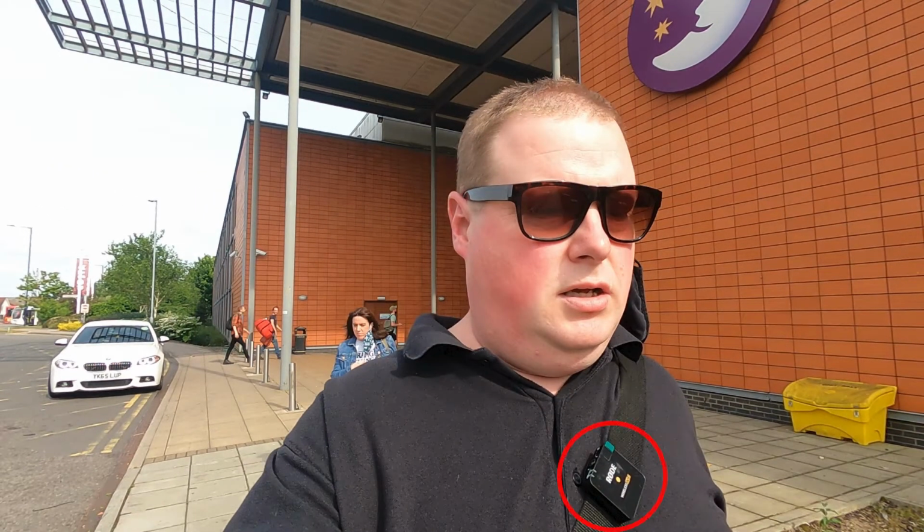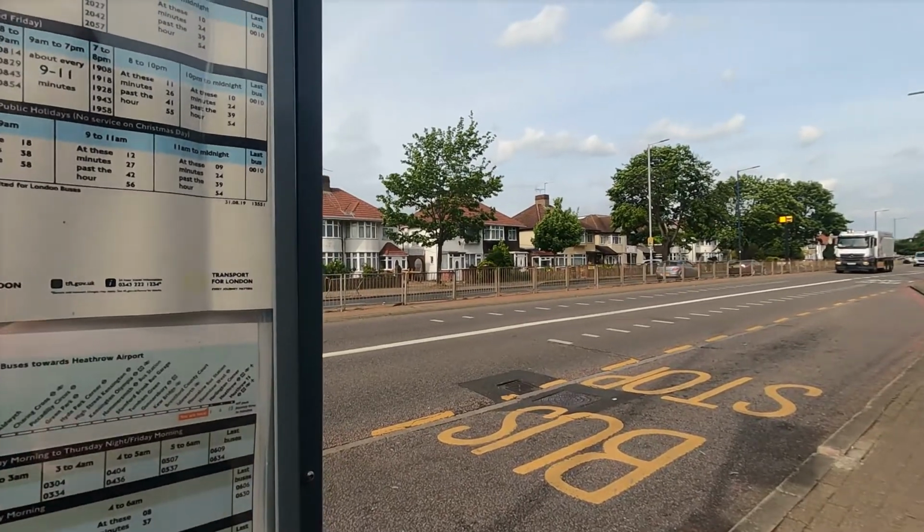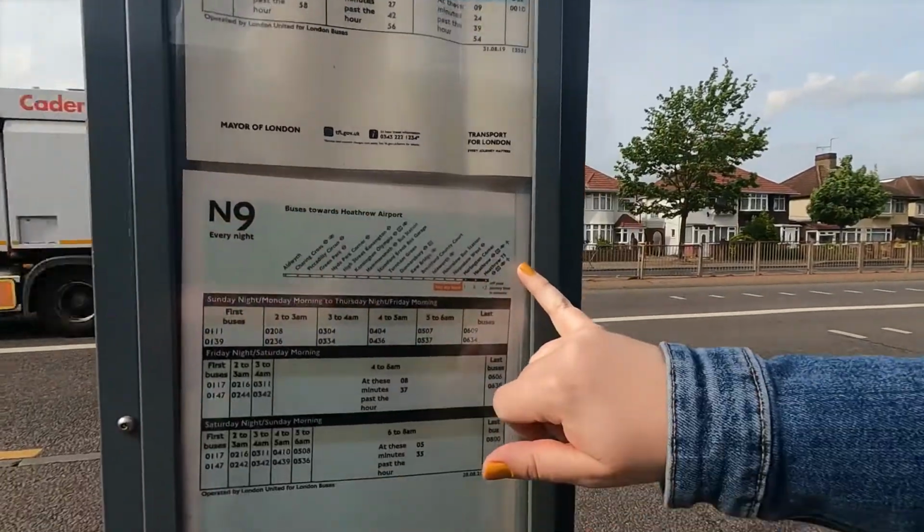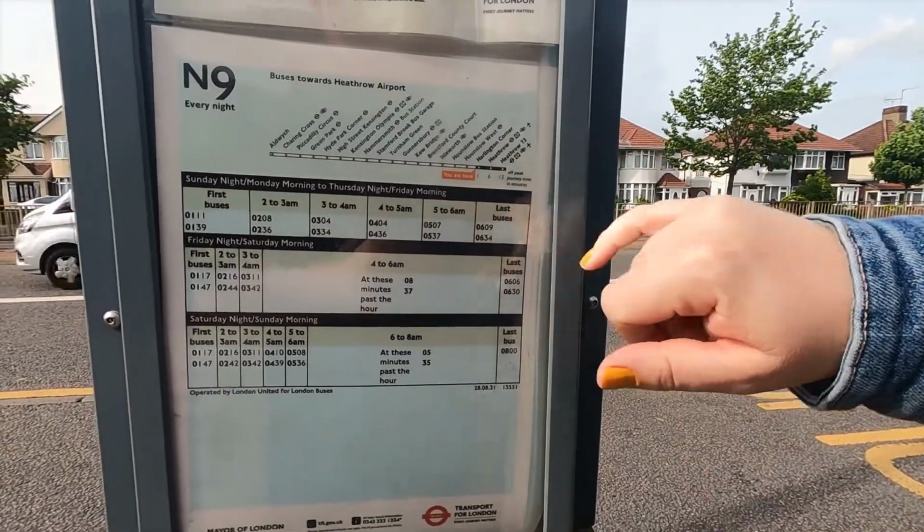Okay, so no sound for this bit. I mean, what's the point of having a fancy mic if I don't actually turn it on? But anyway, we're on our way to Terminal 3 to get our COVID test, and we're going to catch a bus from right outside the hotel.